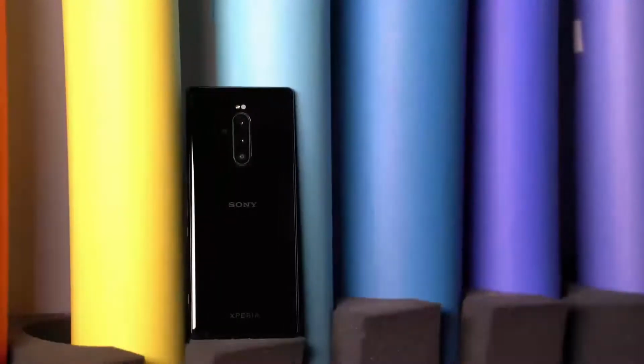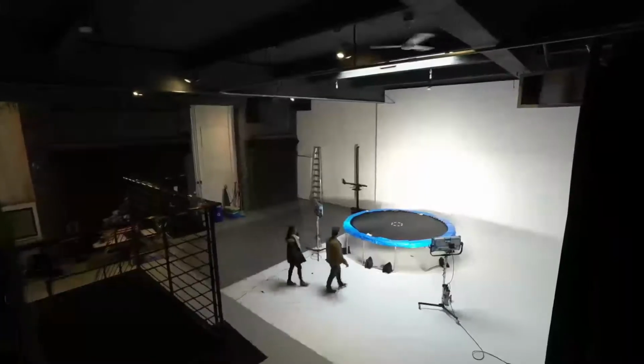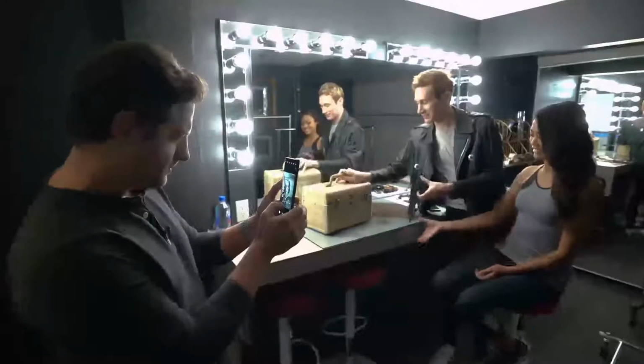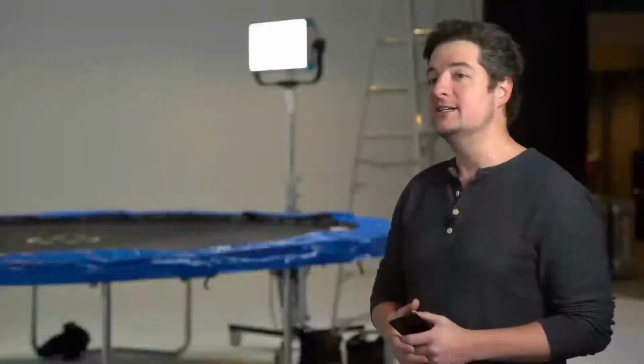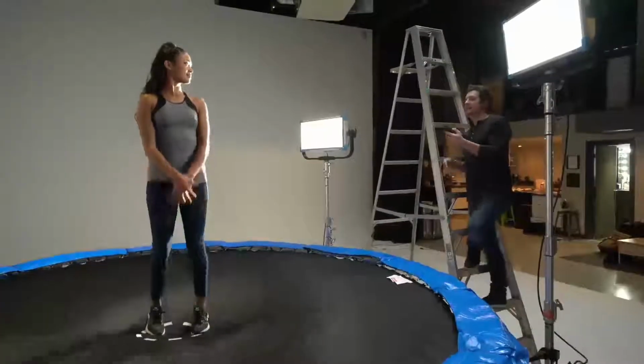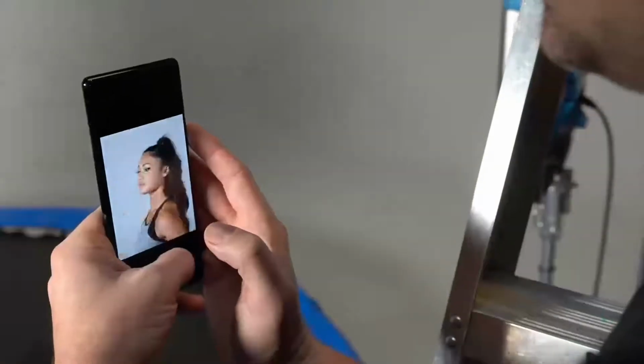So right now we're moving from an outside scenario to a little bit more of a studio conceptual setting. We got a cool prop with a trampoline. We're going to see what it does with some high shutter speed stuff. Okay, cool. Now let's try a little hopping.